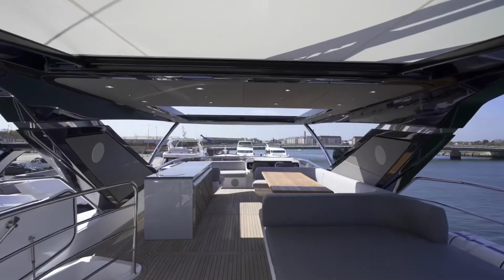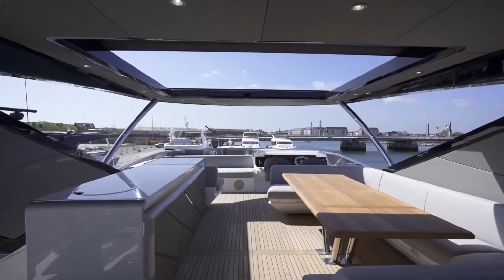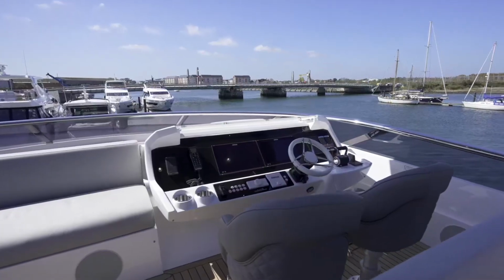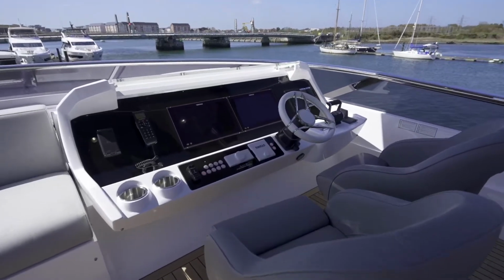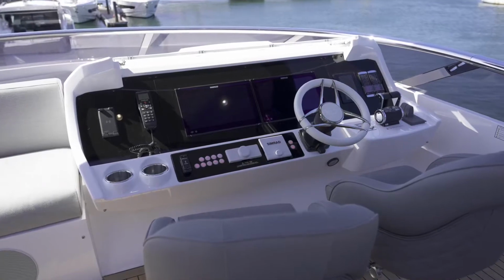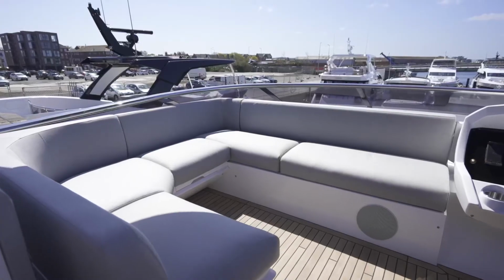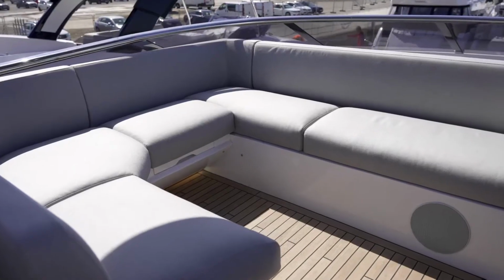So the 88 Flybridge, enormous size, full of flexibility, and of course we have a full operational helm, navigation instruments, full engine thruster control, and really a fantastic area to be when you're running, cruising. Alongside the helm we've got a beautiful wraparound U-shaped seating, and of course as we go aft, there are some new features on the 88.